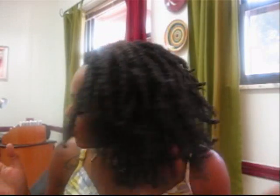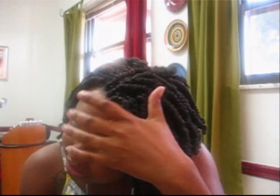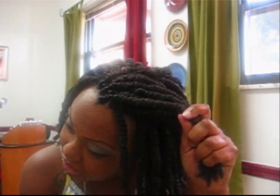I'm checking in with you guys to show you all my new hair. What I am rocking are fluffy slash puffy twists. Some people call it spring twist, bomb twist, or some other name. I don't know, but they're different names for the twist. And as you can see, they're not really tightly twisted like kinky twists, and it's done with a different type of hair as well.